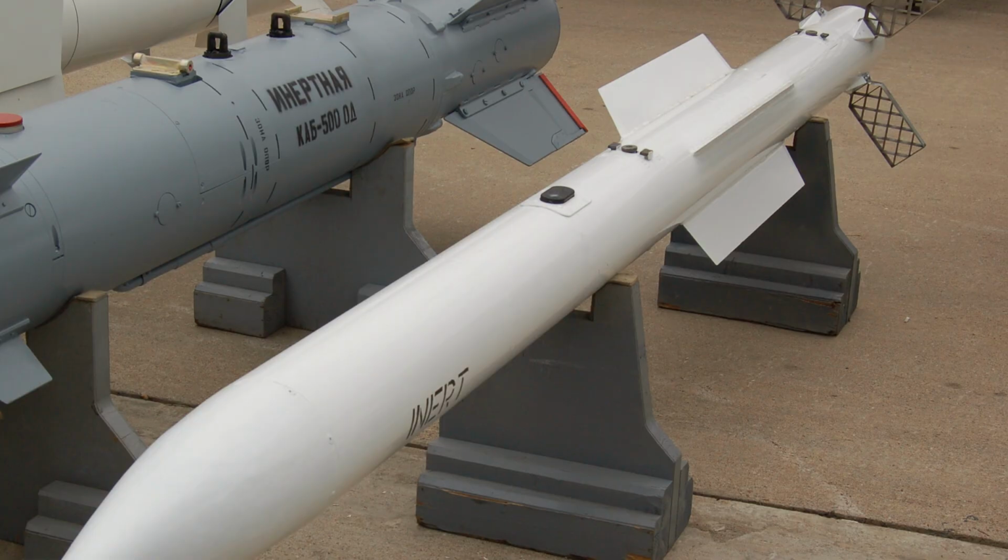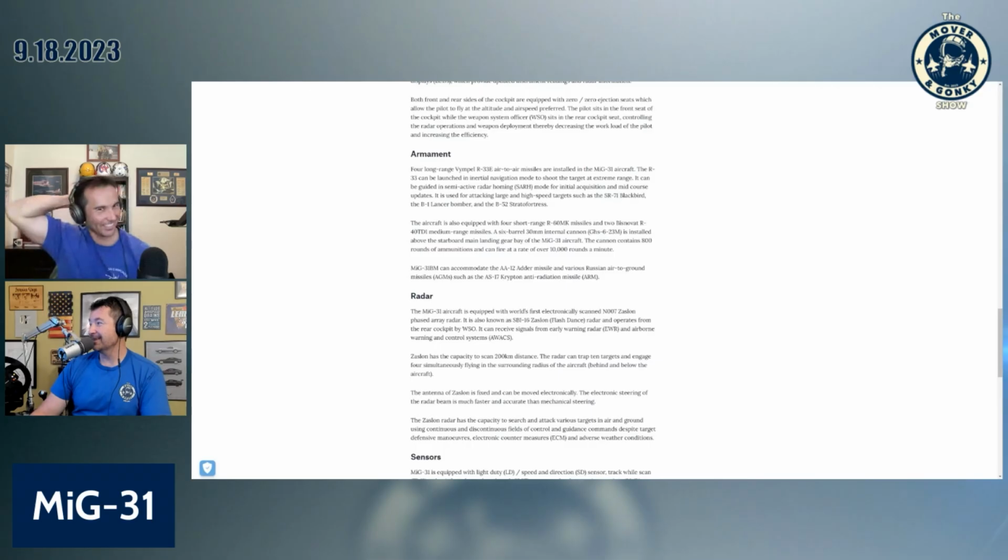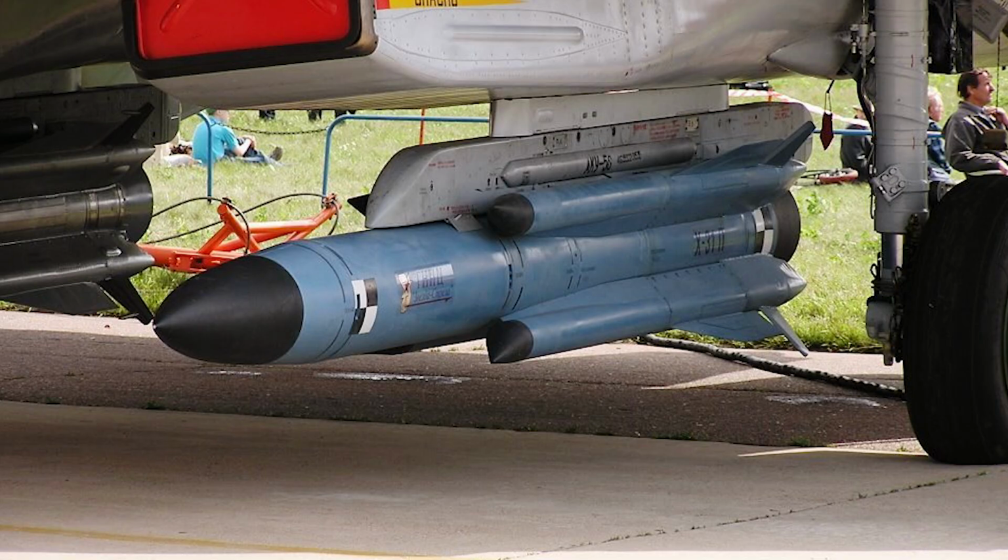I know that one. AA-12. That's one we know. Finally. And then the AS-17 Krypton anti-radiation missile.